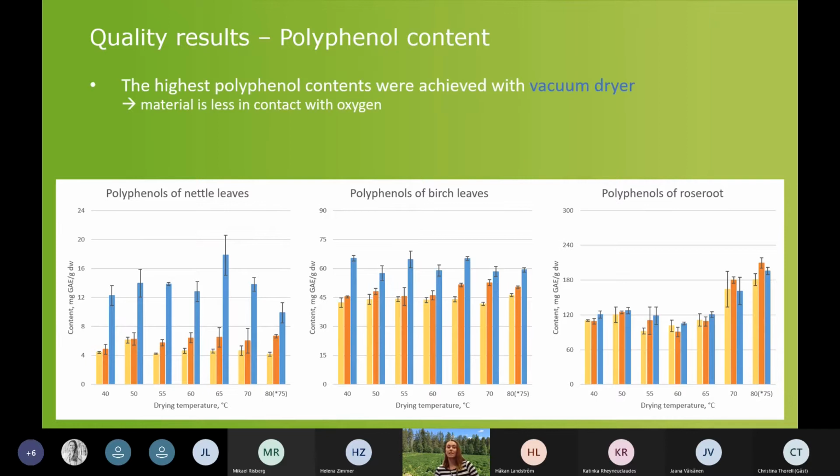And the reason for this is that material is less in contact with oxygen. And for example, a freeze dryer has the same thing, so the material is less in contact with oxygen because it's in vacuum. So that clearly improves the content of polyphenols and antioxidants in the material. But in rosewood, for some reason, there wasn't difference between the dryers. So the contents are quite similar between the heat oven and convective dryer and vacuum oven.